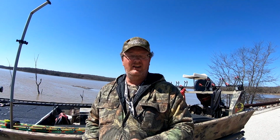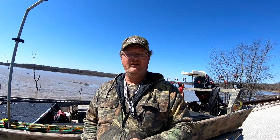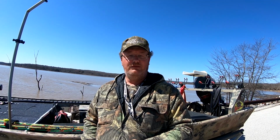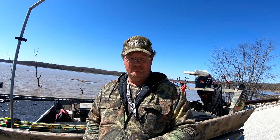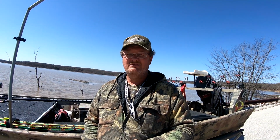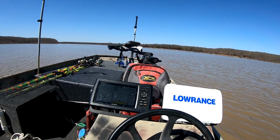Today I'm at Mark Twain Lake at the Stoutsville boat ramp. We've had a lot of rain in the last week, and there's a lot of floating debris and some moving water. So be right back, get the boat in the water and see what happens. Okay, we're on the water.